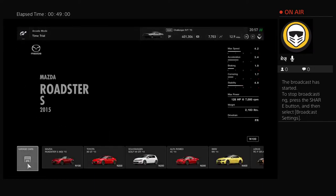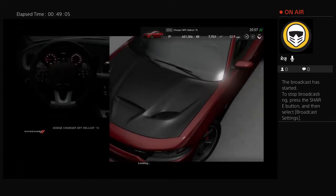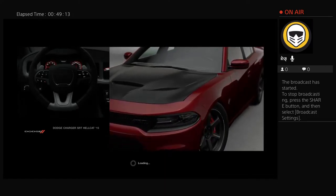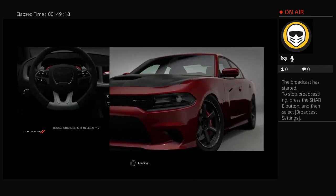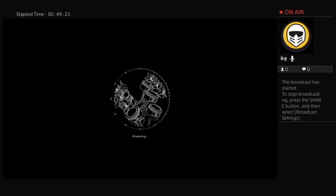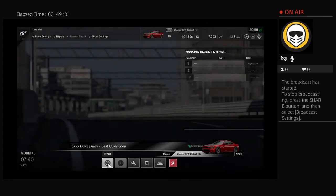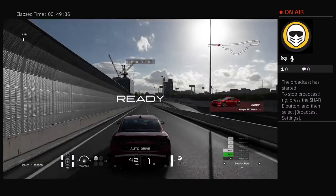No, I'm kidding. This episode's all about the Charger, the Hellcat, also known as the Fatcat. I believe the Charger is the fat cat of the two. It's the fat twin, longer, wider. I believe it's a little bit wider. Or no, I think the Challenger, because it has a wide body, I believe. Yeah. Here we go.